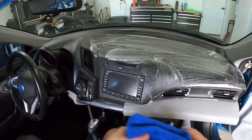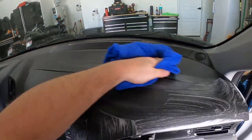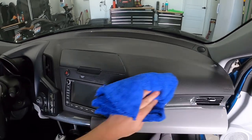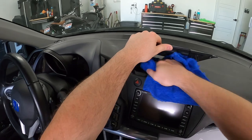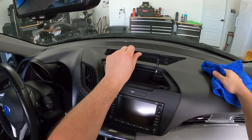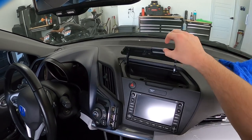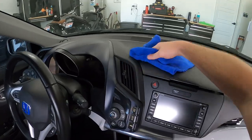Do that with a towel. Take that, wipe that up. I'm so mad about that plastic piece. I am so mad about that. Gone so long. You would think that would stay open. I think that's just how it's supposed to be.